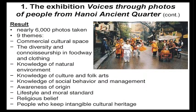And about the knowledge of the natural environment, they talk about the responsibility to protect the landscape, the realization of the importance of the trees and of the green space in the quarter. In terms of the knowledge of culture and folk arts, they talk about love of traditional dance, singing, festivals, recognition of the architectural beauty of houses in the Asian Quarter, and the need to recover the performing arts and re-establish traditional festivals.